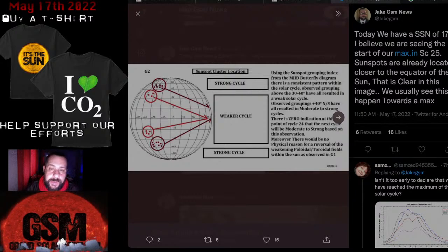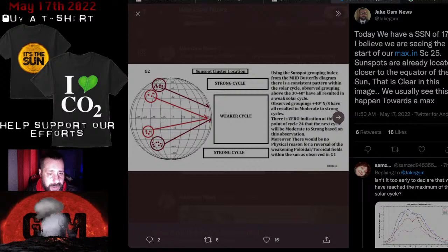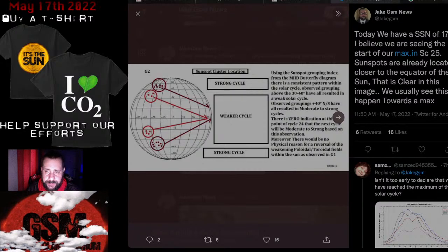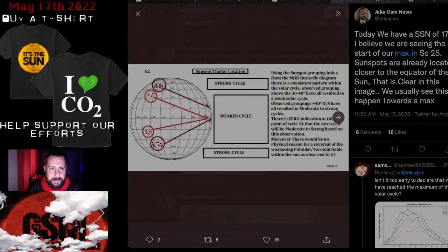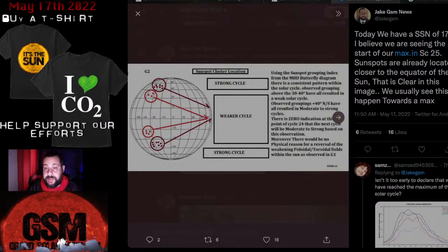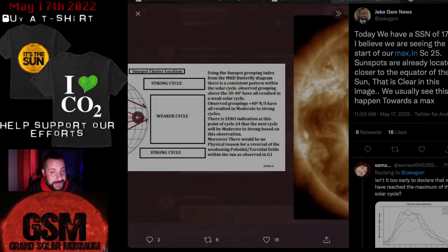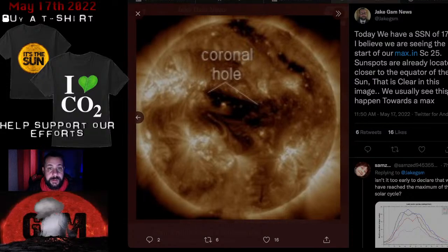But I know today when we saw the 173 and the 8 sunspot groupings, I'm sure all the Keith Strongs and all the AGW trolls out there who don't know anything about solar physics were like, oh, look at all those sunspots, the grand solar minimum's canceled. No. In fact, the sun is telling us different. The sun, not Jake Riley, the sun is telling us what's happening.